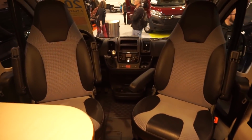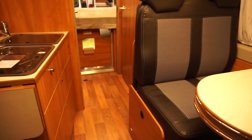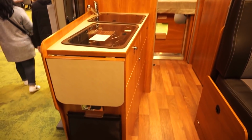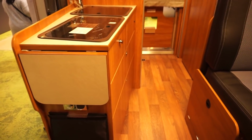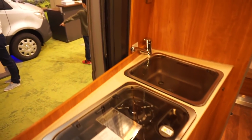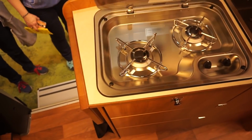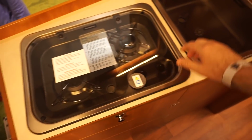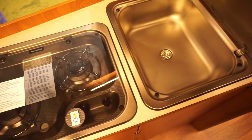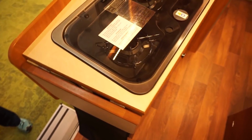So a Fiat Citroen base. This one here is an automatic Fiat. Fiat's usually slightly more expensive than Citroen. I don't think they actually made a difference between the two. I'm not sure, the kitchen as well. The kitchen, let me say, the whole camper van's not much difference between them. Dometic, 2 burners, sink, Dometic, standard.